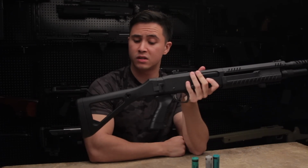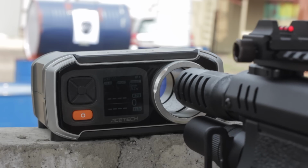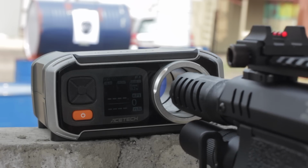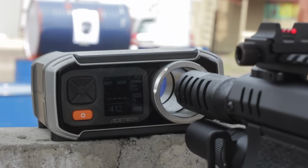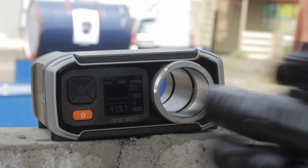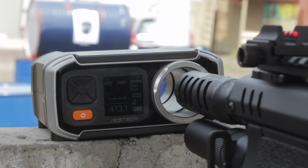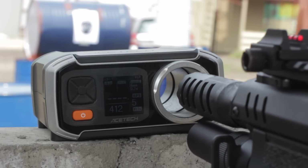That also means that it's time to chrono the thing. For the chrono test, we're using 0.2 gram 6mm BBs. And surprisingly enough, it chrono consistently at just over 400 FPS.